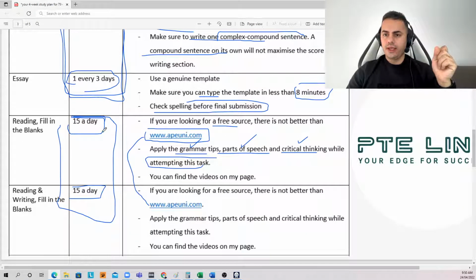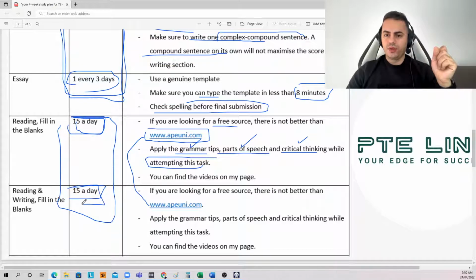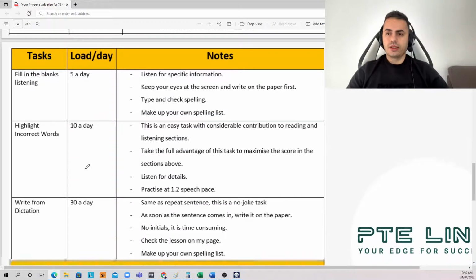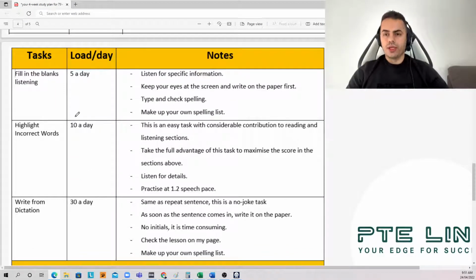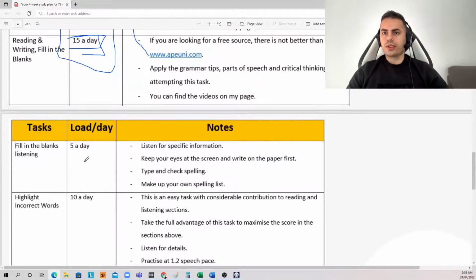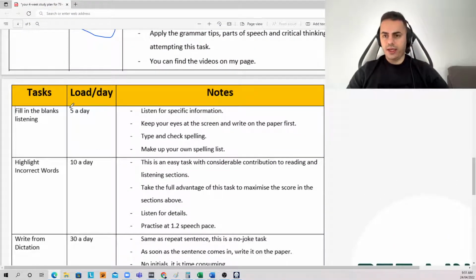Definitely those on a daily basis here, yeah. Now, the last module we will be talking about is fill in the blanks listening and the other tasks. Definitely we need to do, for fill in the blanks listening, we have to do 5 a day.